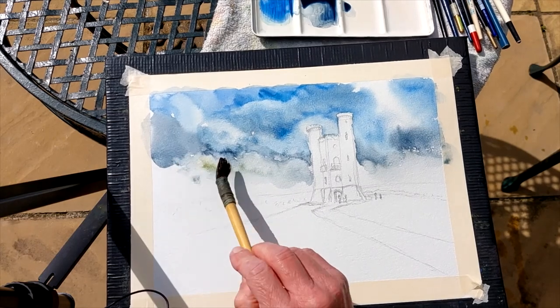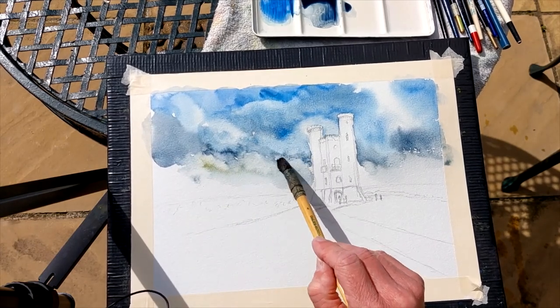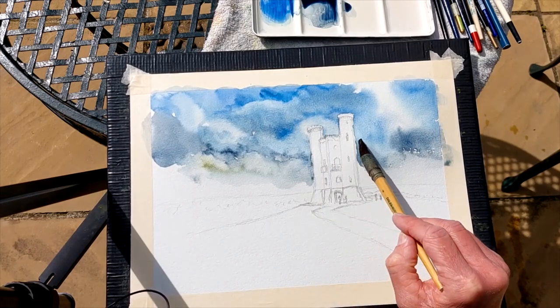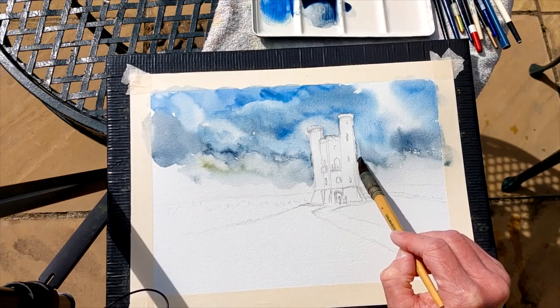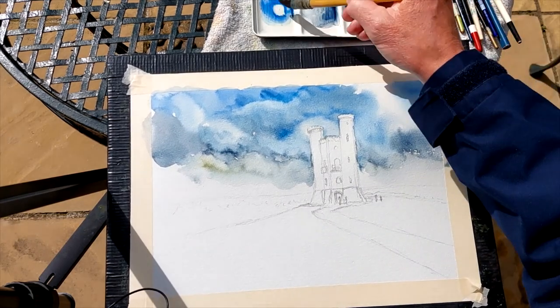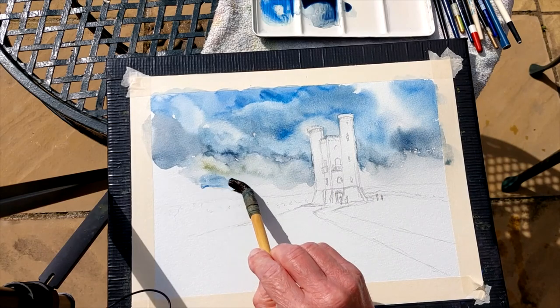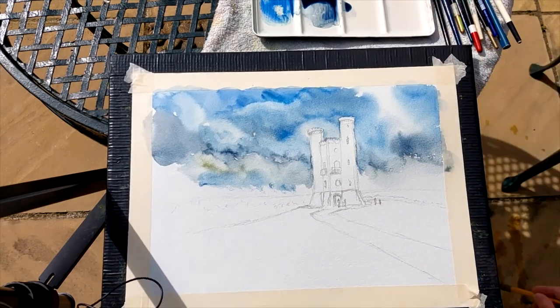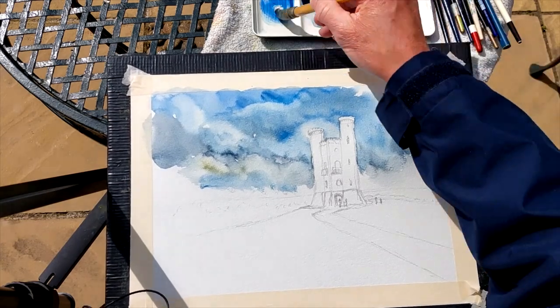Lovely. Look at that lovely cloud sort of formation there. And it only happens with the paint. Can't actually paint that, if you get what I mean. It happens as you paint. So it's not always the sort of thing that you can say, well, I'm going to do that the same next time. Because it'll be something totally different next time.